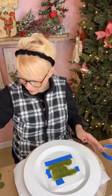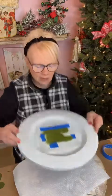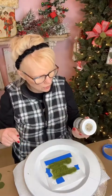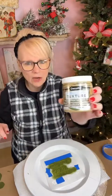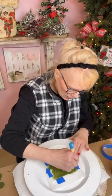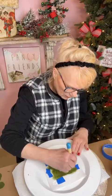All right. So there we go. So we have that down. And then while that's down, for the snowflakes, I'm going to use, this is textured, guys. So it's going to give it a little bit of texture. Oh, I forgot something right here. What am I doing? I almost forgot. Okay, there we go.